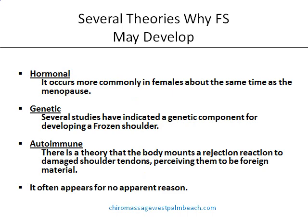There have been several studies to indicate it's a genetic component. There have been several cases where identical twins have developed a frozen shoulder at the exact same time, and the condition can run in families.